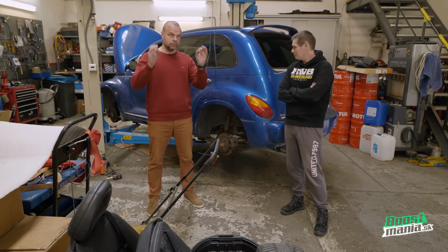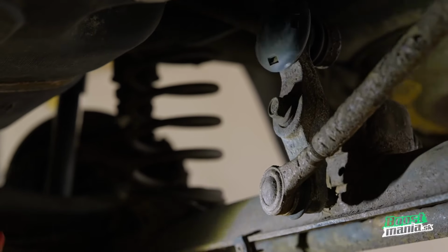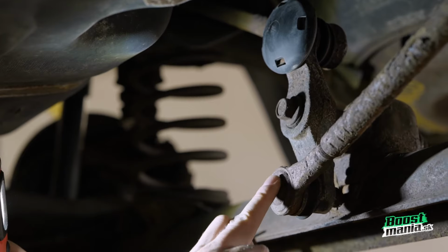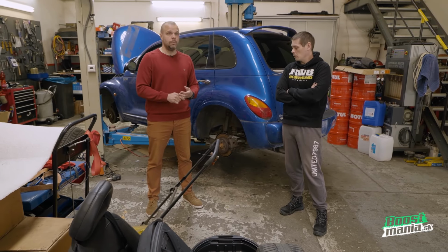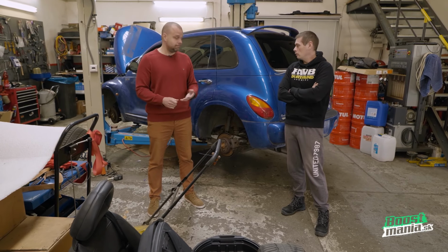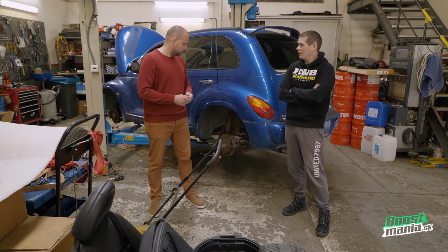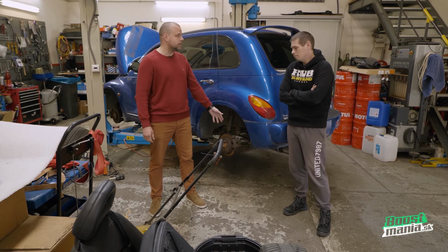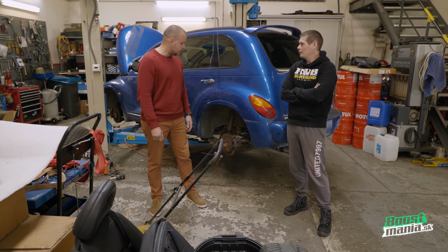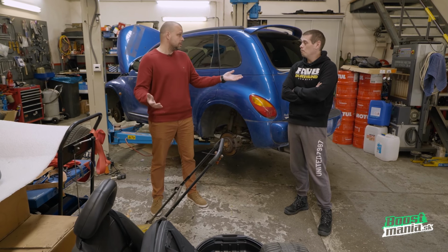Everything in the suspension that was made of rubber has turned to dust. So logically, all the bushings have to be replaced. And we were actually planning on this. All of the bushings are going to be replaced. We'll have all the suspension components powder coated, and we'll have to get rid of the dampers and the brakes, because those are completely busted. But overall, the car is a bit better than I expected.